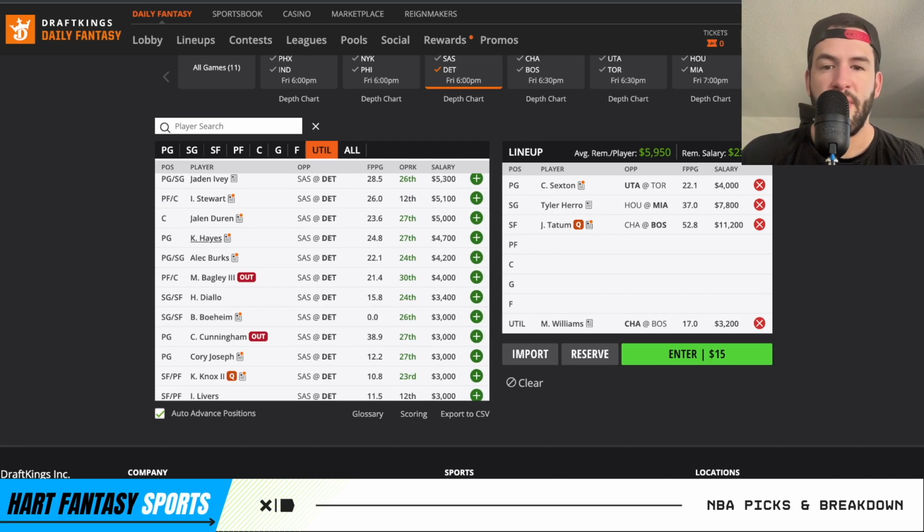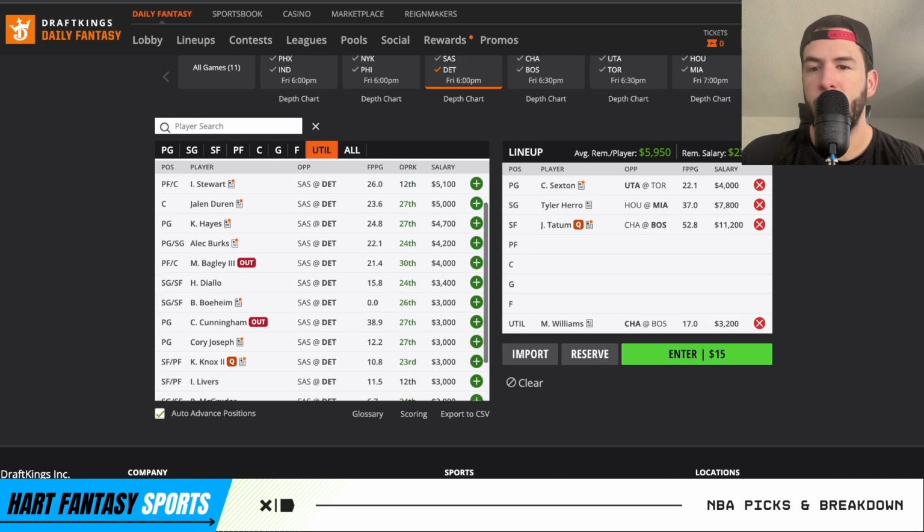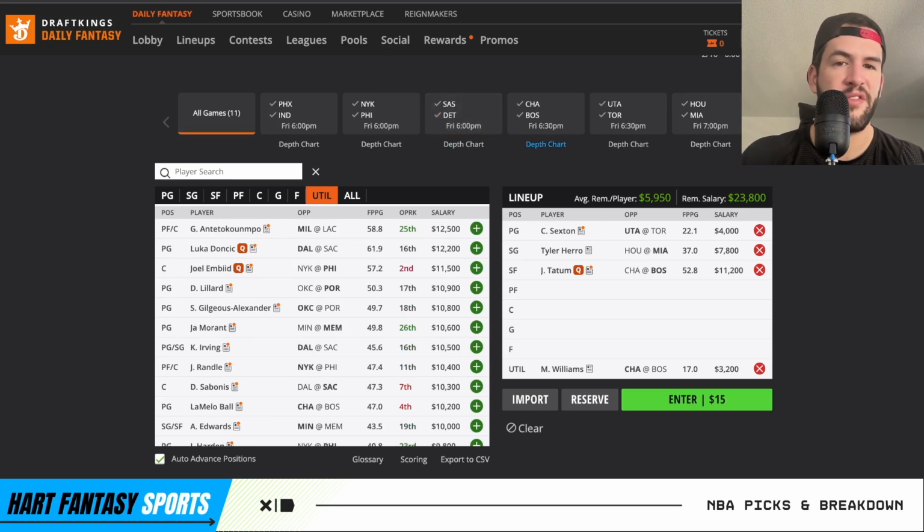If Hayes starts, I think he's my favorite play. Diallo's a decent option off the bench, 3,400 with Sadiq Bey gone. And I don't mind these guys. Bogdan should see 35 minutes. Ivey close to 30. Stewart, Duren about 32. Stewart maybe a little bit more, close to 35. So they're all pretty cheap, especially in this game environment, so I don't mind those guys.